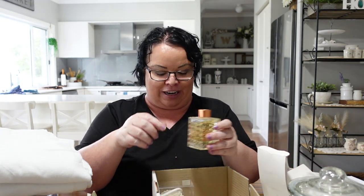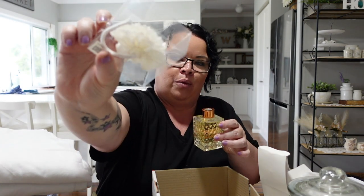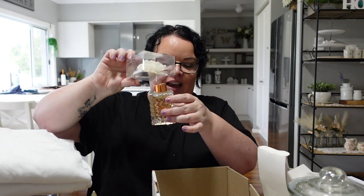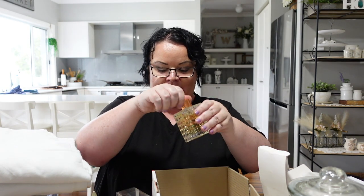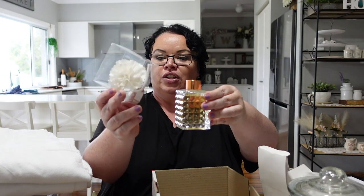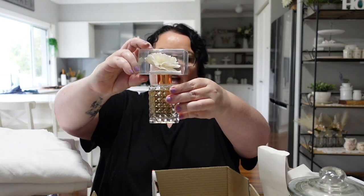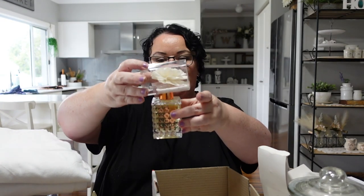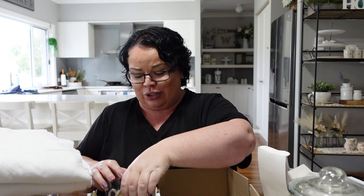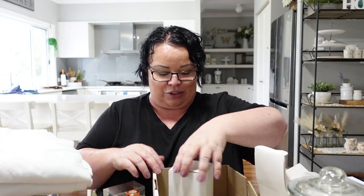It's so lovely. And then next we've got a reed diffuser in white linen, my favorite. And I think, am I right, that this flower with the little wick goes in there and then that's your reed diffuser? Oh, this one, I can smell that, white linen. That is a beautiful fragrance. I love that. So that little wick sits inside there and then the flower sits on top and that's your reed diffuser rather than having sticks hanging out. That is so pretty. Thank you so much. You're so, so good to me.